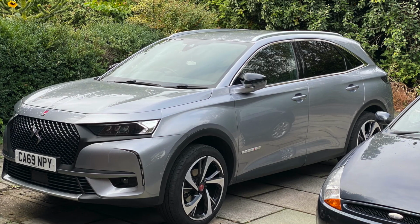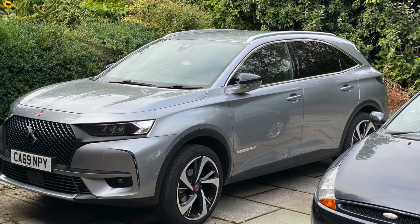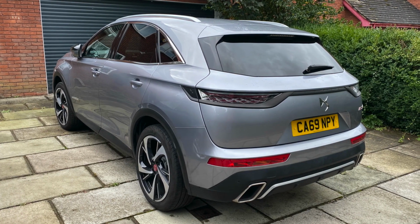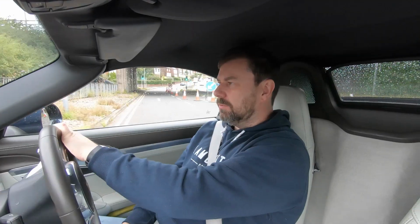But while it was getting fixed, they gave me a Citroen DS7, which is an odd kind of car because it felt like a little hatchback, but it was actually an SUV. I must admit, it did reinforce the desire to get a practical car for myself, because at the moment I have two sports cars and each one of them only has 2 seats. So, like I said, I've wanted a practical car for a while.